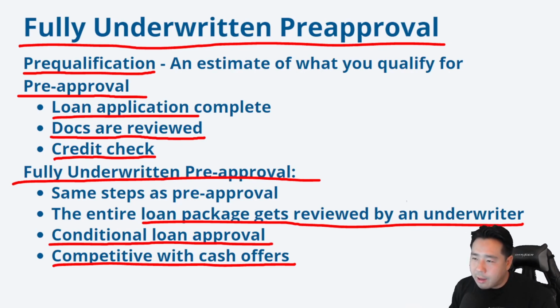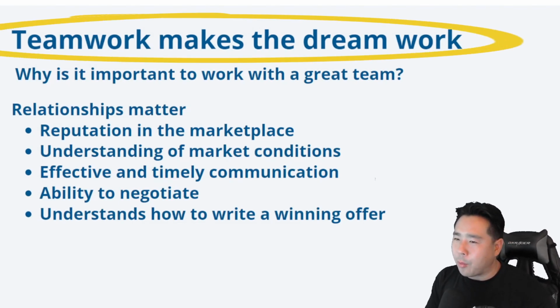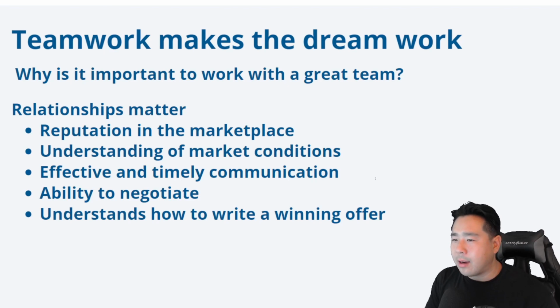Now that you understand the importance of the fully underwritten pre-approval, I'm going to be discussing why it's so important to have a lender and real estate team that work well together. You may have heard the saying, teamwork makes the dream work. I fully believe that, and I'm going to be talking about why it's important to work with a great lender and real estate team. You might be thinking, oh, I have the best lender and I have a great real estate agent. But if those 2 people don't work well together, you're going to be in big trouble.